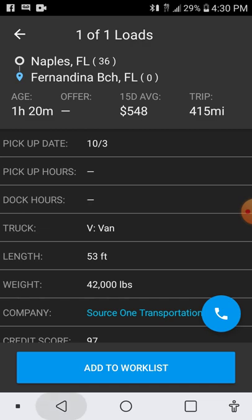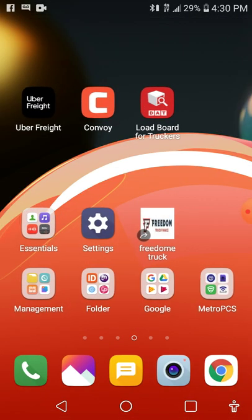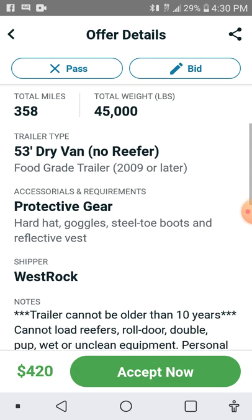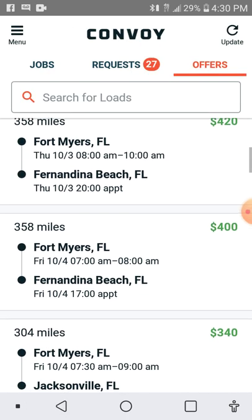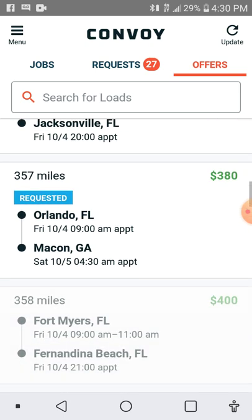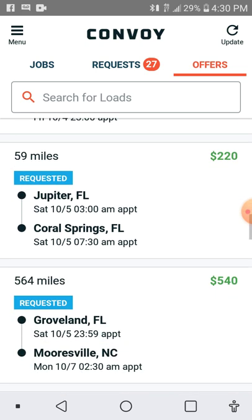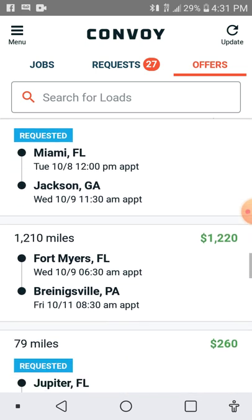So, what I would do, go back into Convoy. We know that those loads are normally going for around 548. They're offering it for 420. It's a little more miles from the other one. So I would offer around 520 for that load. Let's see something else. See, the DAT load board is definitely a good investment if you are an owner-operator or if you're a fleet owner. That way you can actually see the 15-day average.